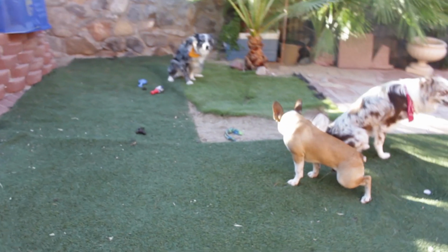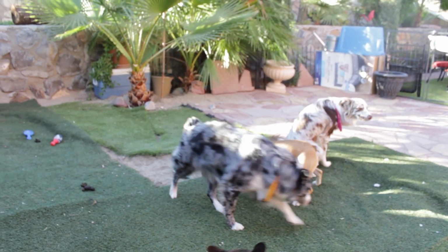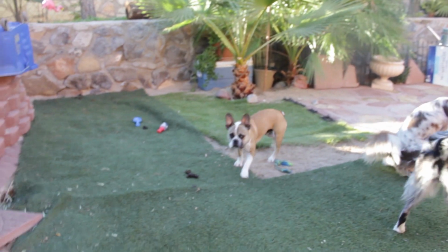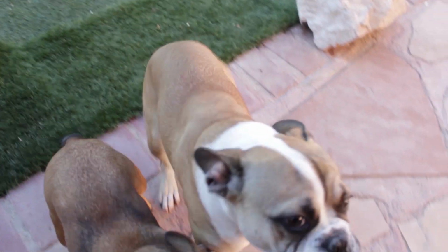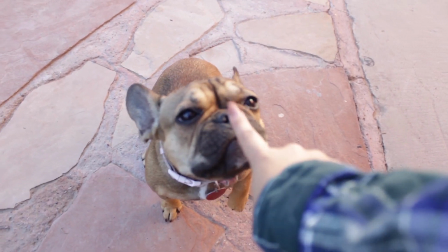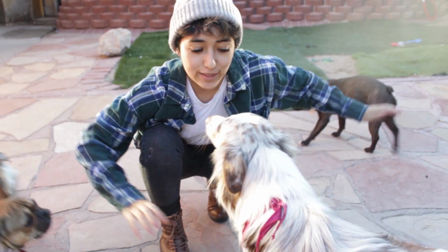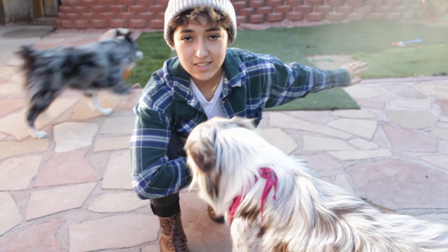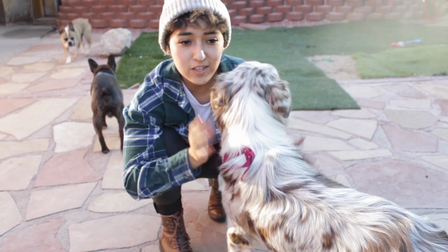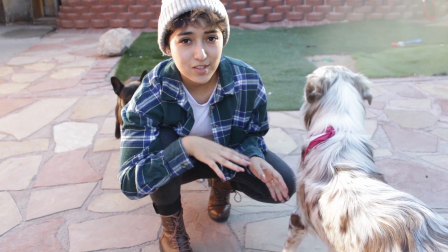Wow, good progress right there. Rocket, go pee. Go pee, Rocket. Good boy, champ. That's a good boy. We didn't do anything. She's not potty trained. So this is the area that I choose to bring them to. This is always their designated potty space. It's better to have a designated spot so that they can get used to going in a certain spot.